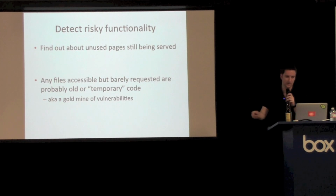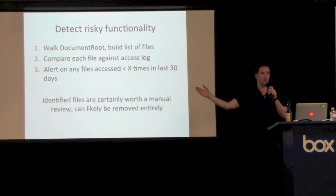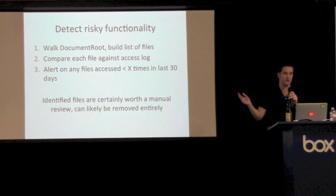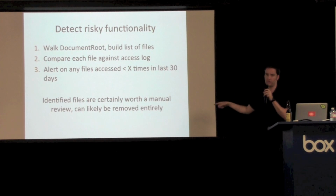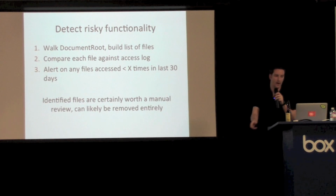So what we did out of this was we created a script like this where we walk through the document root of the application. We build up a list of all the files in there. Then we query that against our access log and ask, how many times has this file been accessed in the last 30 days? Is it above 1,000? All right, it doesn't matter, that's live. Is it less than 1,000? That's interesting. That's something that's not really being touched. Is it less than 10? Is it 0? All of these should definitely be a manual review at the lower numbers, and almost certainly it can just be removed entirely.